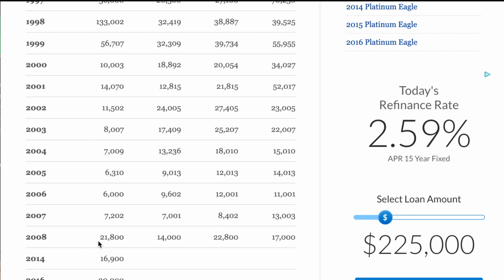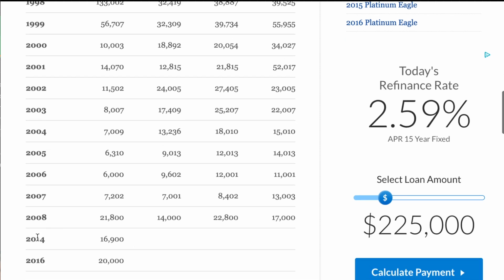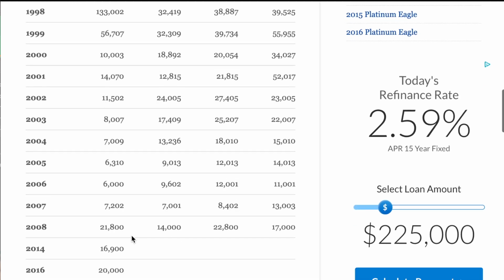My guess is because of what happened in 2008 and then the economy just kind of not really taking off until 2014-ish. And I believe that's right about when platinum hit a really big high. So they probably thought, well, better bring it back. But yeah, there is a gap there between '08 and '14. But here you can see the mintage numbers for each of the years.